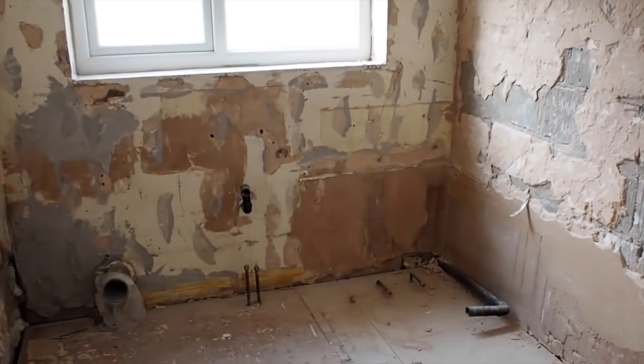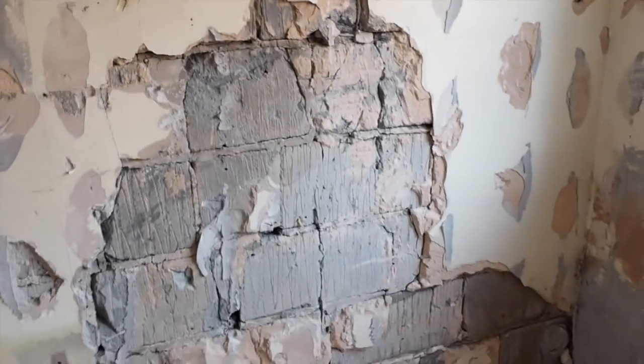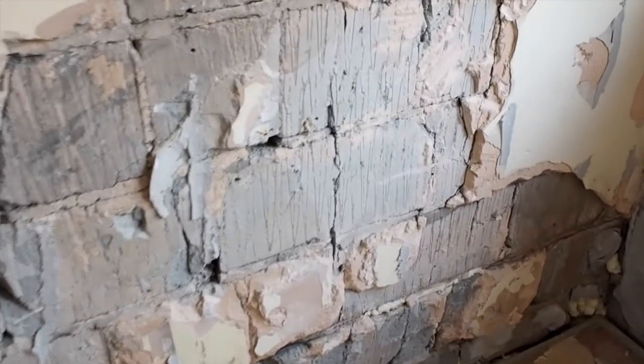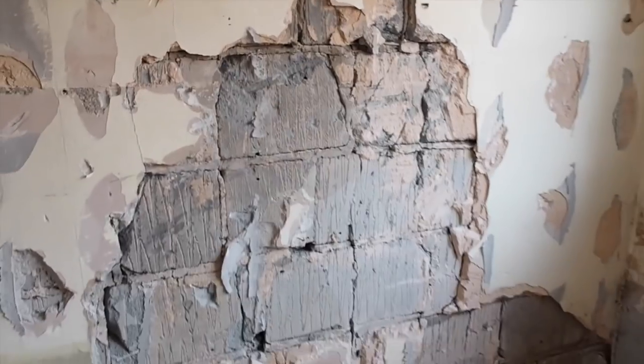Upstairs we are also stripped out and I've taken some walls down. Showed you the bathroom last week. Everything went really well with the strip out. The only slight thing we weren't anticipating is this wall here is a little bit wobbly. So we're just going to have to reinforce that.